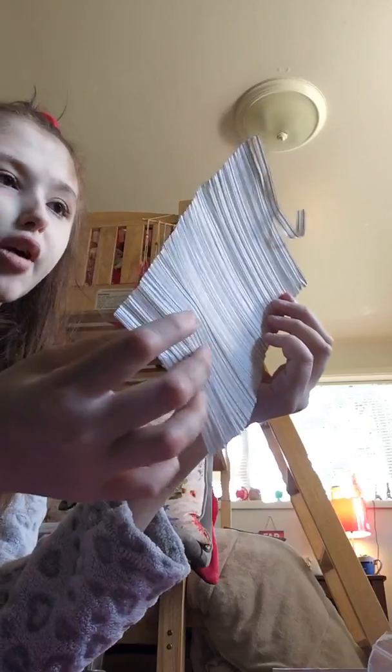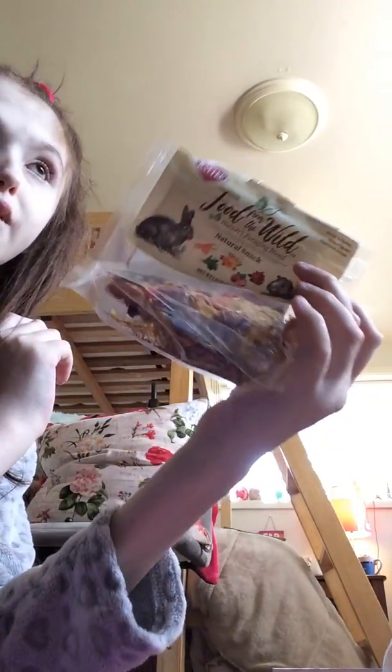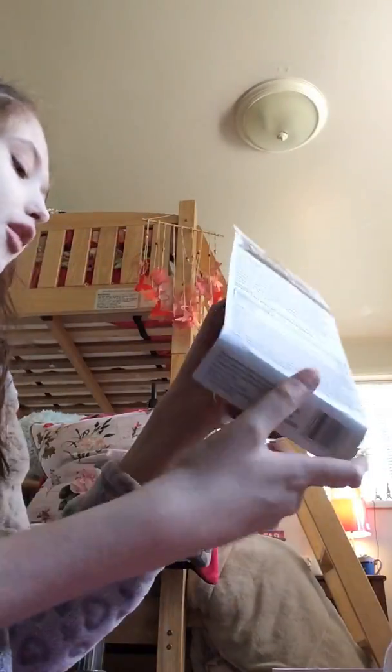Then I have these zip ties for when we do the bin cage. Perfect. And then we also have the food from the wild, again from, I believe, Amazon. And then I also have this, again perfect for Syrians and dwarfs.